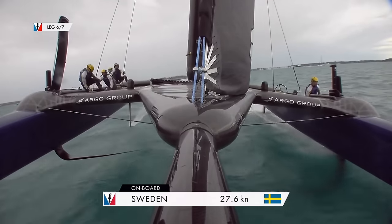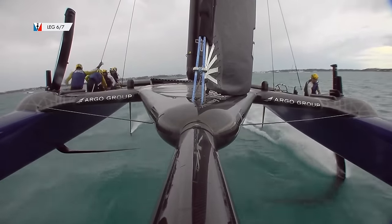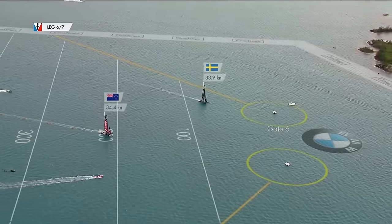My wheel. Above this mark, obviously. Yep. This is actually a right-hand turn coming into this final blast to the finish.